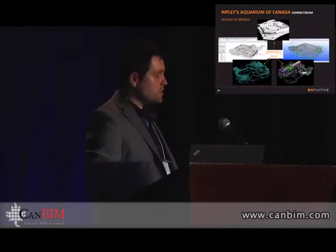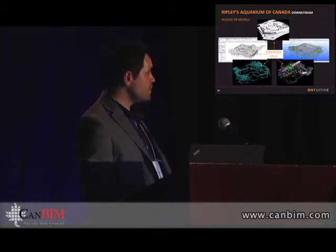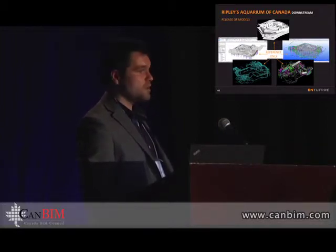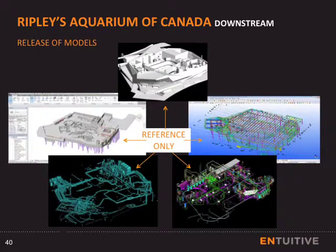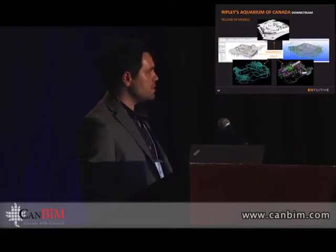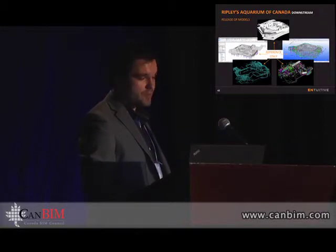So a lot of the on-site stuff, there was a lot of helpful stuff here. When we tendered this out, we released our models. However, they were for reference only. So on the right, you can see our steel model there, and it became very useful. They said that throughout the process, they essentially had our steel model overlaid most of the time, but they were using all of our sections and details to actually check everything and make sure that it was per what our drawing showed. So they said that it saved a lot of time.